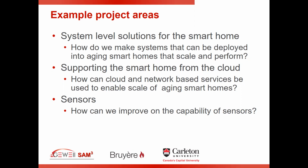The next piece, which is where part of the work we do with IBM and part of the work we're doing at TELUS fits in, is how do you support that smart home from the cloud? How do you get the sensor, IoT data, whatever you want to call it, out of the house and processed in the cloud in an efficient way? And then the last space we're working on, we don't do a lot of work in creation of new sensors, but there's a couple of areas we have specific, significant expertise in the team and are continuing to move forward, and that's specifically in the pressure-sensitive mats. So we'll just talk quickly about a couple of example solutions.